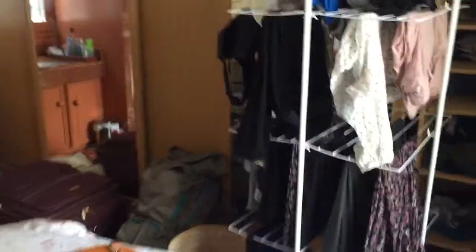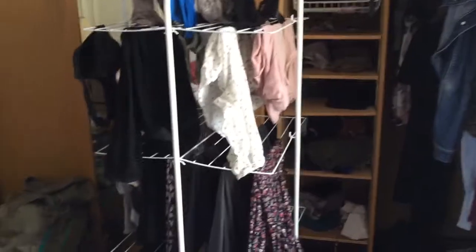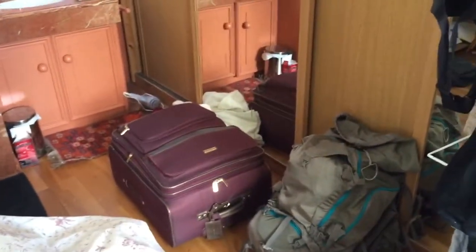Also, when I say it's been a mess, I mean actually a mess. Last minute laundry to pack to Berlin, and crap to send back to the US.